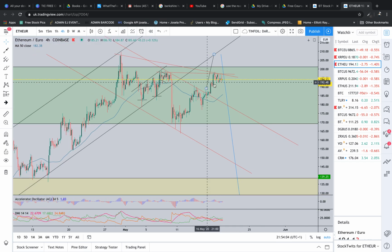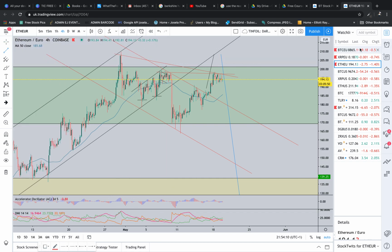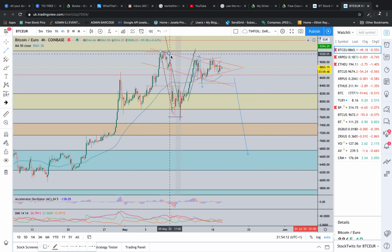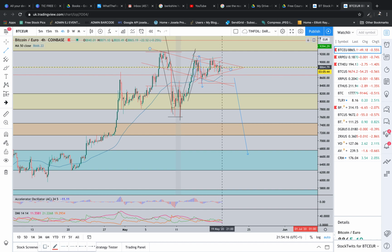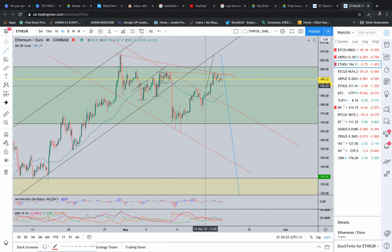Ether, again, we have seen this big rejection just here, which looks very, very similar. And this is me looking at what's happening with Bitcoin. As we can see with Bitcoin, it tried to make a higher high just here. We've got this descending resistance just here. So descending lower low. We've seen exactly the same thing with Ether just here. We've probably not got as high with this test just here. But what we've got is a retest of a lower low, which is after another lower low just there.